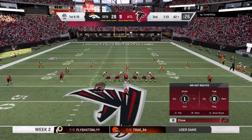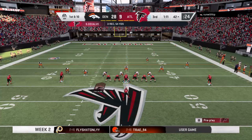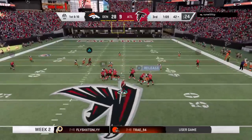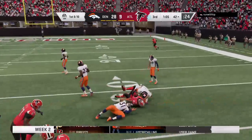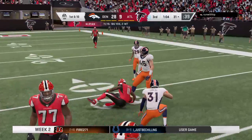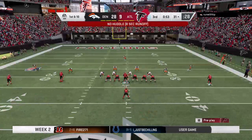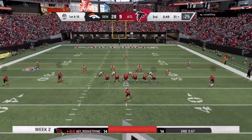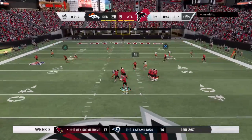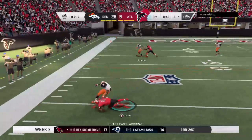Ryan now, five straight completions here in this second half, first and 10. Here's Ryan. He completes it to Jones, and he gets it inside the 35 and just shy of the 30. It's a gain of 11, and the Falcons pick up the first. They'll throw on first down with Ryan. Jones has it.